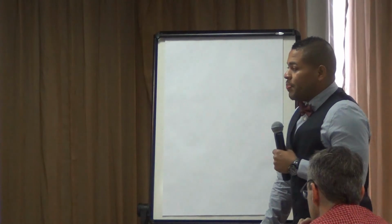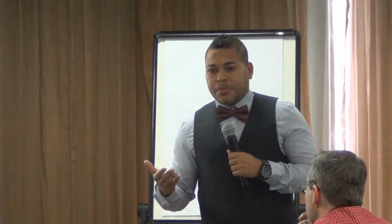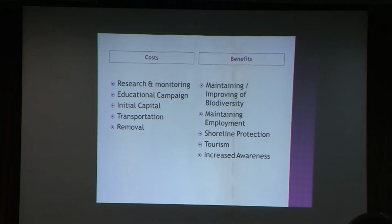The benefits would be, as mentioned before, the impact it has on fisheries. This would allow the fishing industry in Jamaica to be able to recuperate. We already have a stressed system. The addition of the lionfish is making it worse because of its consumption. But management of the lionfish would allow for the replenishment of other fish and other marine life that should be used for consumption.